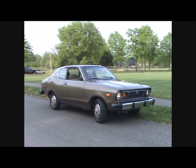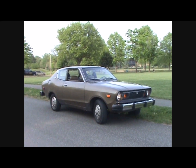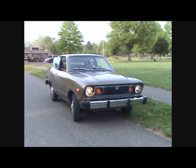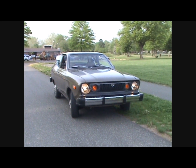This is my 1976 Datsun B210. I'm taking this video because I'm getting ready to sell it. Want everybody to see what it's like. If you've always had to have one of these and you want one, you're running out of opportunities. There's not that many of them left anymore.